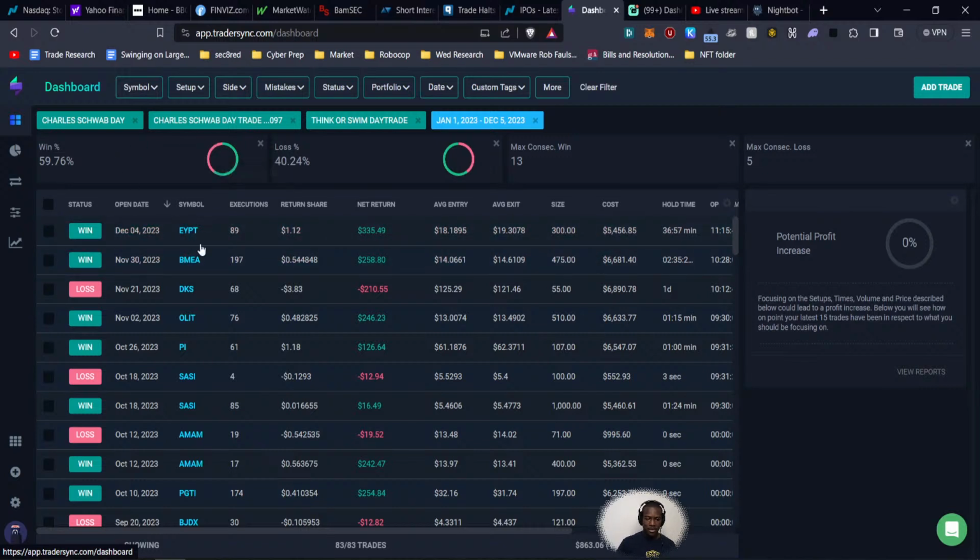But yeah, the thing is, I've only taken 83 trades this year. So most of the trades were not using this strategy. Most of them I wasn't finding obvious support, wasn't finding anything that really made sense. I was just like, maybe this is support, but I really wasn't looking back in the charts and finding that support and building a plan around that. So I've only been using this strategy since like August.